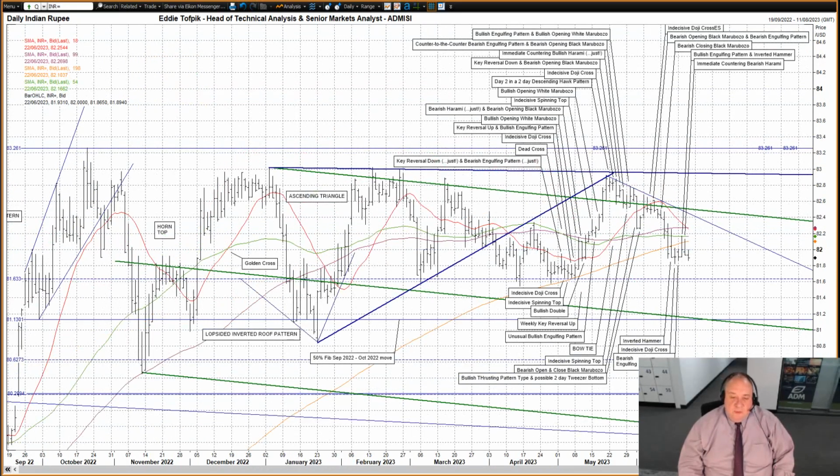US dollar against Indian rupee. An immediate countering bearish harami yesterday. Now, some of you might say that it looks like a possible inverted hammer pattern, and I would agree with you, it looks like that, except that an inverted hammer pattern requires a bearish prior candle, something we do not have here, hence my calling it just a bearish harami.